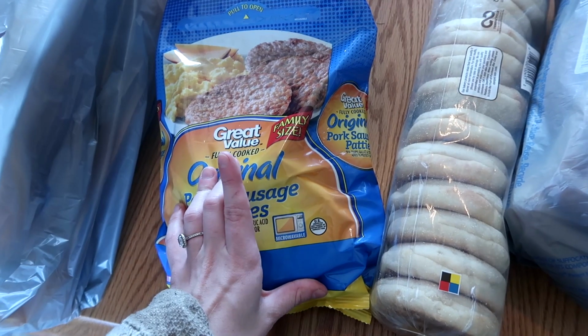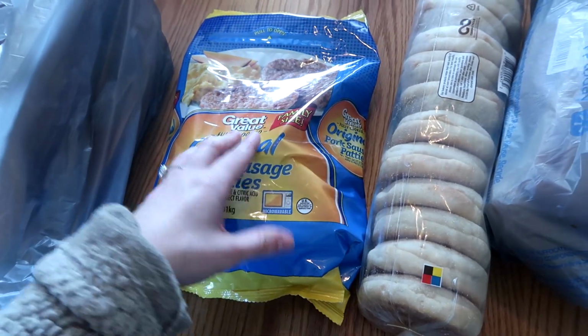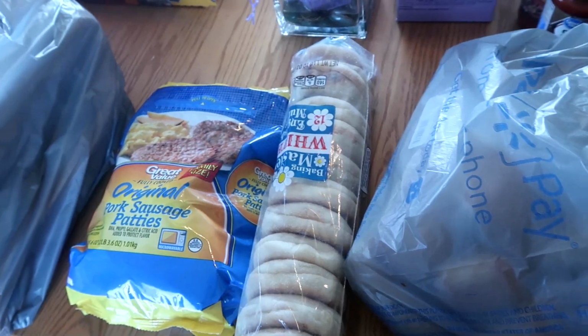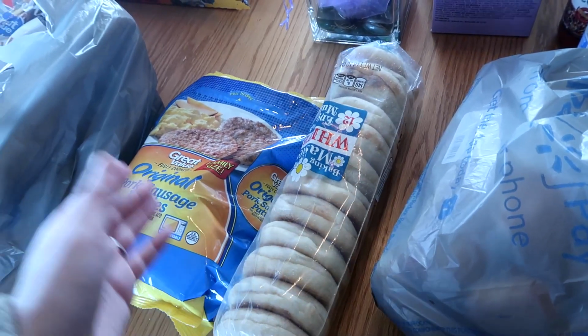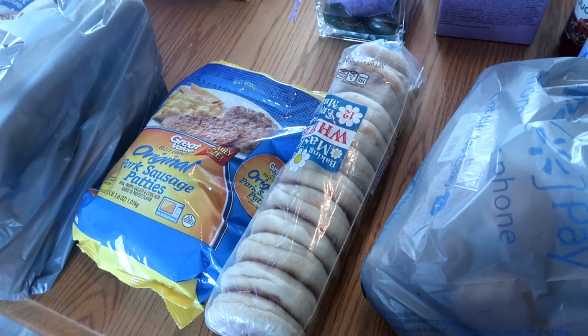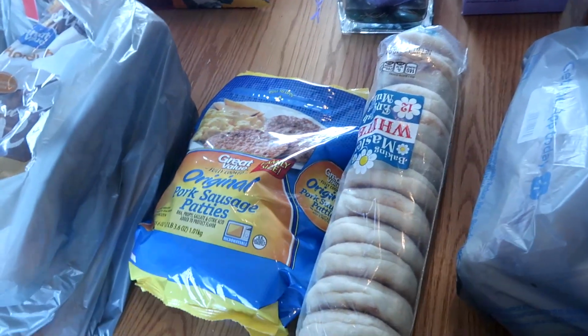I needed another thing of sausage patties for my husband's breakfast sandwiches. I make his sandwiches on these English muffins. I only needed 1 this month because I still have 1 in my freezer because I never made him sandwiches last month. So only needed 1 this month.